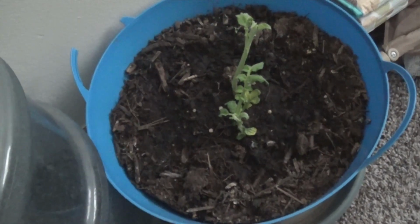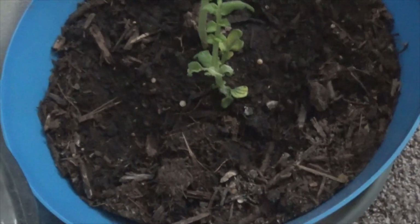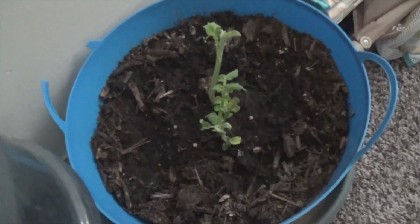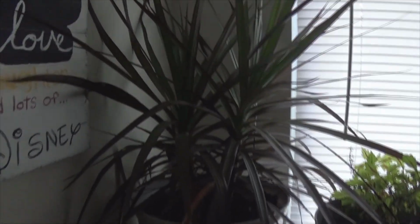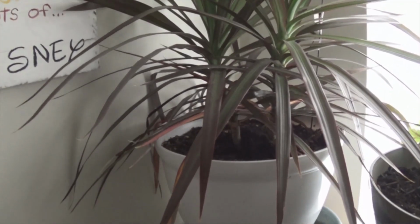I did bring the potato that I planted specifically for Thanksgiving, and it's doing well. I'm not 100% sure that it'll be viable by Thanksgiving, but we'll see. So here we go. So this is the plant that Michelle had for her father's funeral. We've got that one.